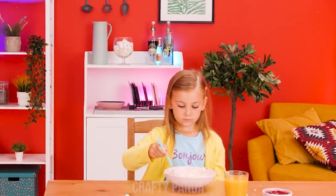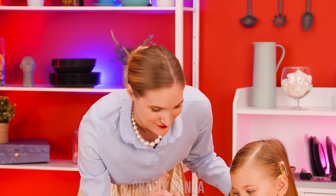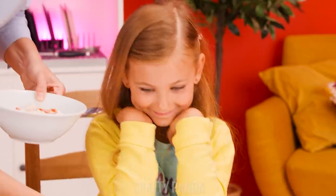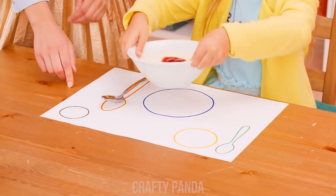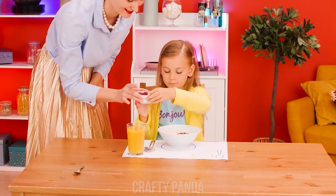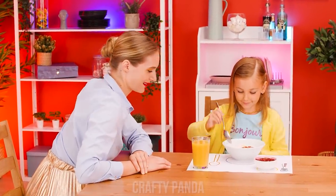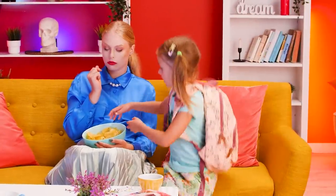Time for breakfast! Huh? What's wrong? I don't know. I thought of something. Look! Ooh! Where does this go? And this? Here! Breakfast is much more fun when it's playful! Try it! Nom, nom. I'll take some!